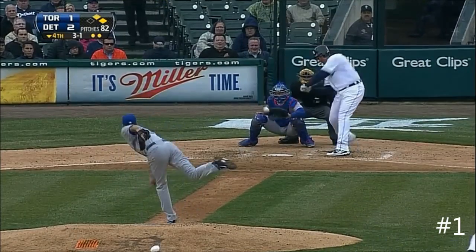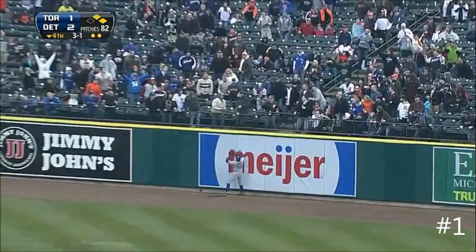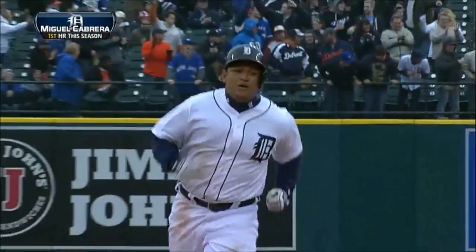Here's the 3-1. Fly ball hit well right field. Davis going back to the track, to the wall, and that ball is gone, a home run. Cabrera with a laser to right field into the seats, and the Tigers break it open.